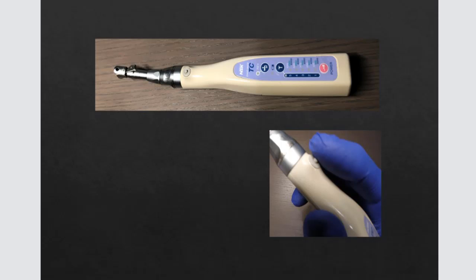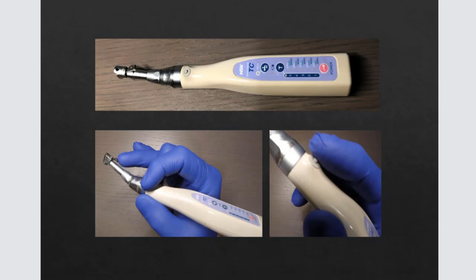And the contra angle here came in either a push button or a latch style. Now, I preferred the latch style because the push button was very difficult to press when working. There are different ways to exchange files during the procedure, and I'm going to show you the way that I do it. I like to keep one handpiece and one contra angle and just have the files change out instead of the handpieces changing out. So the latch contra angle made a smooth file exchange with me and my assistant.